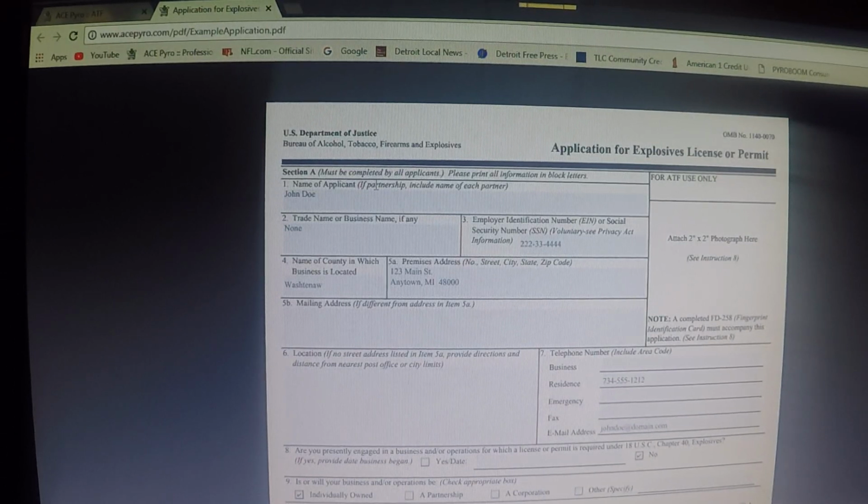Name of applicant. All right, you put your name here. Trade name or business name. If you have a business name, it will go here. If you don't, you're like me, sole proprietor, there will be none. Okay. Another note is, please print all information in block letters, so no cursive writing.